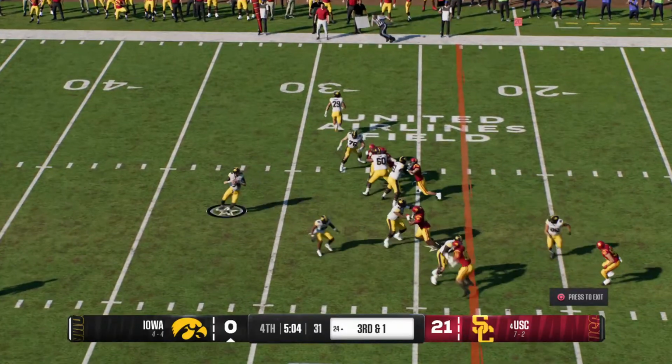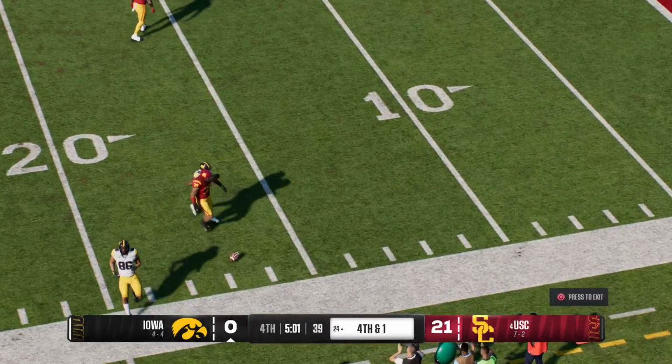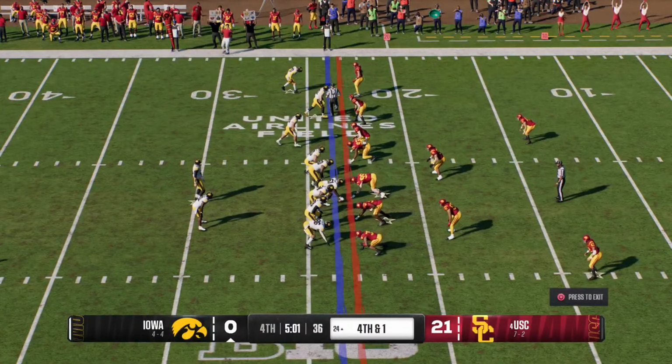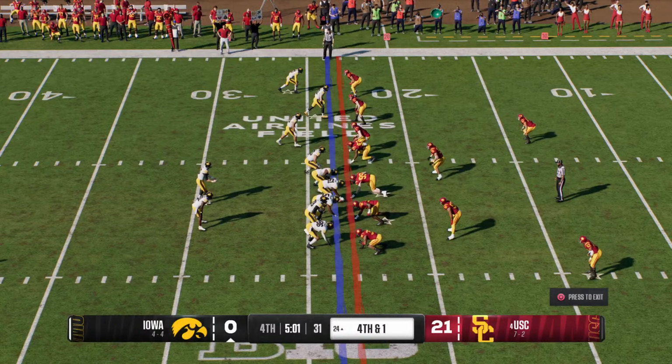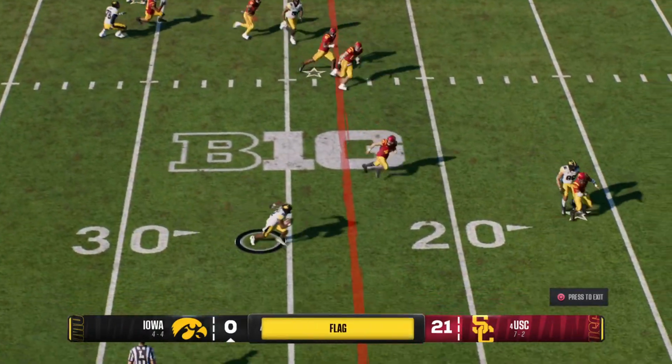They'll try to get the first through the air. And that's incomplete. A defender all over him. Knocked the ball to the ground. Fourth down coming up. Down by multiple possessions. They can't come up empty on this drive in the fourth quarter. They'll go for it on fourth down.